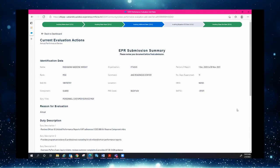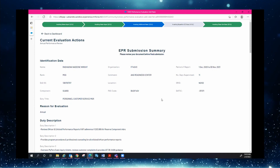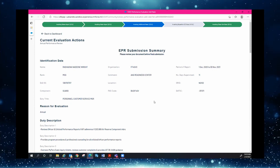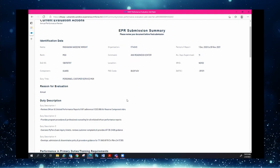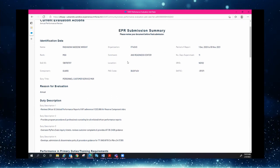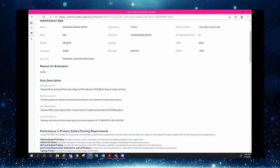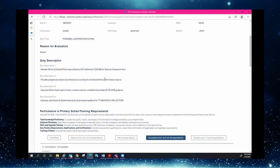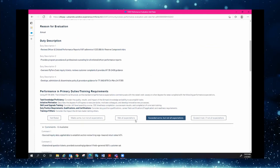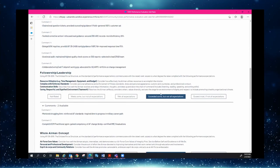So that looks good. I'm going to do a save and review. And as you can see, this system will give you plenty of time to review, just in case you got to go back and make any changes before you submit to the next person. So once again, I'm looking at the identification data. Everything looks good. This is for the purposes of this training. Annual report looks good. I'd looked at the duty descriptions before, verified that everything is good to go. The ratings have been completed.